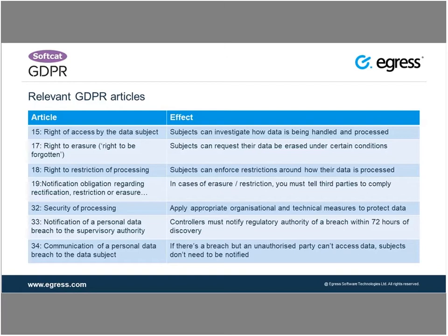There's lots of relevant articles. You can go to Softcat actually to get more detailed white papers around all of this. But on the screen now is just some of the articles that we believe technology can assist with, and actually we're focusing on some of the ones that are very different to what the Data Protection Act had originally required you to do.